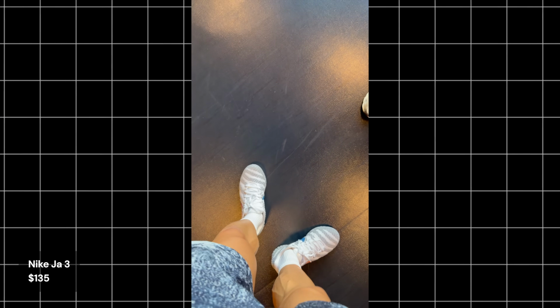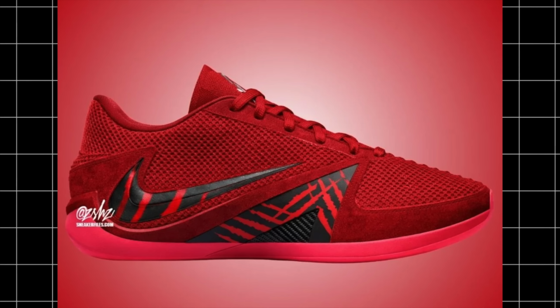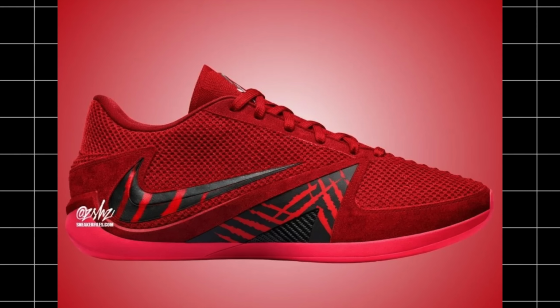And then last one up for this category, the Nike Ja 3. This is such a cool pair of shoes and one of my favorite basketball models at this point. The only one I'm kind of eyeing up is the Ja 4s that are supposed to be coming out relatively soon. But in terms of performance, these things are great.